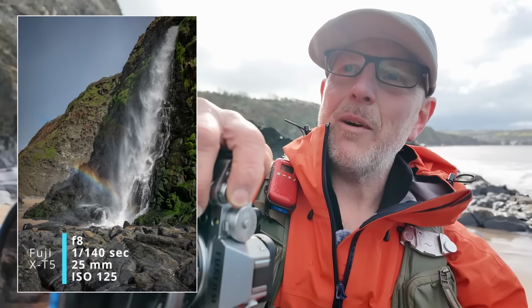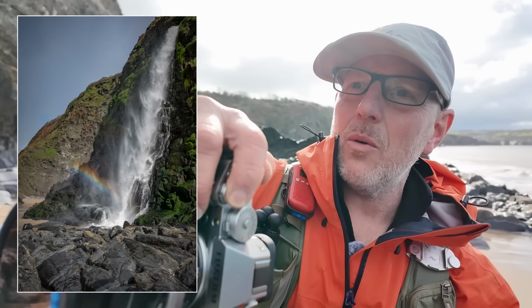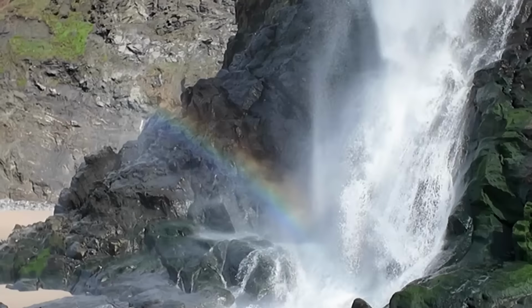Now I've got the camera on rapid fire and I'm literally keeping my finger on it. Look at a big gust of water now. Wow! And the rainbow at the same time. The sun's coming back out. Here we go again. It's like a fairground ride.